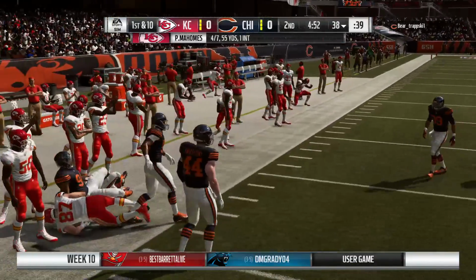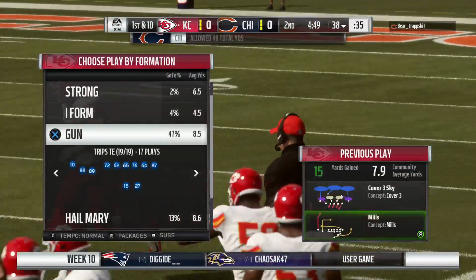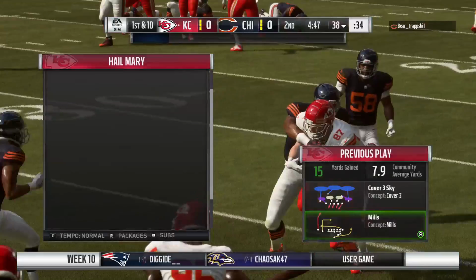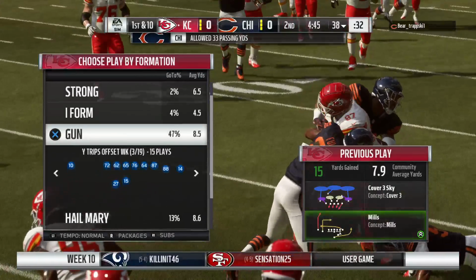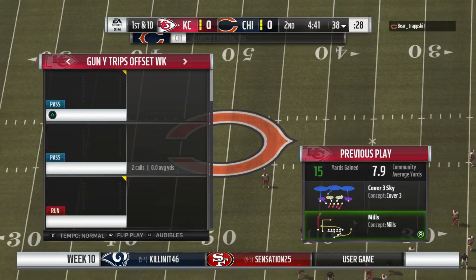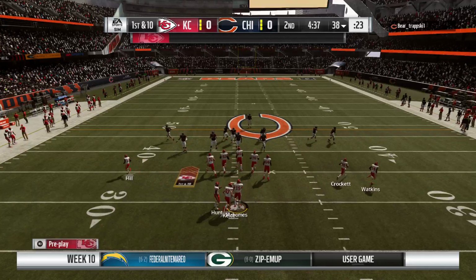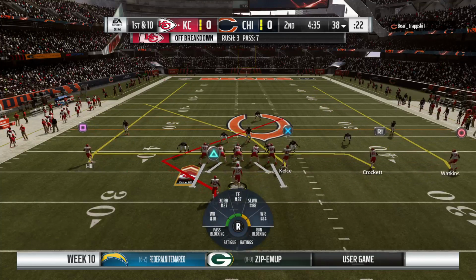And he's taken down but able to slip across the 35. 15 yards is the pickup there, and the drive starting very nicely. First down. From all the way up at the 38 now after a good start to the drive.